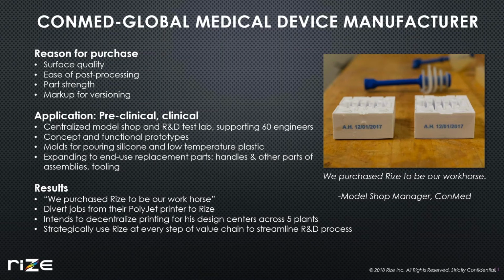Likewise, part numbering. So sometimes in the medical industry, I have seen different iterations with subtle changes, and visually, you can't tell what changed. The nozzle angle probably changed 2 degrees or 1 degree. There's a fillet when there was no fillet before. How do you take a prototype and identify it in functional prototyping? The only way to do that is to mark it up. The only way to do it is to put some QR codes that tie in with your part management system and all that good stuff. And this is the story of ConMed, a global medical device manufacturer, using Rize 1 and the Rizium material.